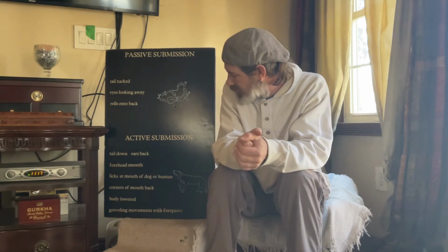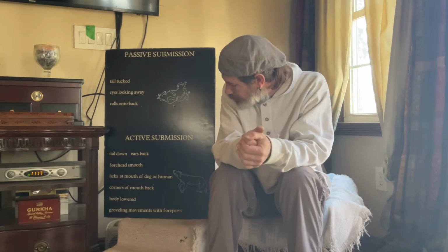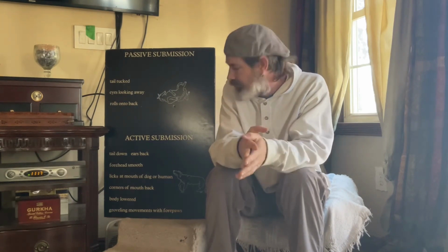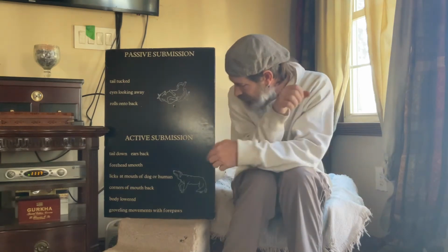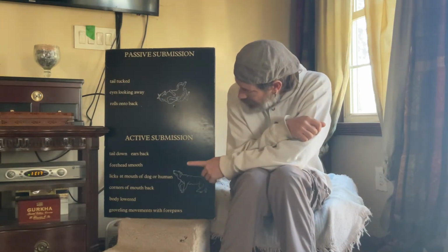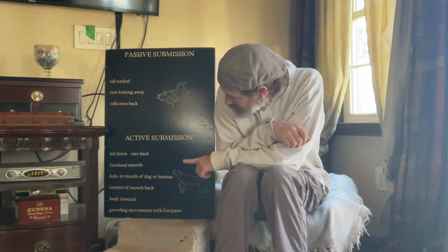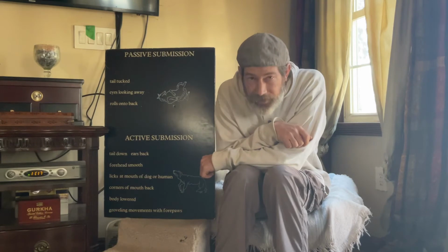So the next one is active submission, which is slightly different. Active submission is more on the playful end. You're going to see their tail down a little bit. The ears are going to be set back, but not glued to the back of the head, just back a little bit. They're not going to be in alert, but not quite relaxed. You're going to see their forehead smooth, and they're kind of pushing their head out, almost like a greeting.